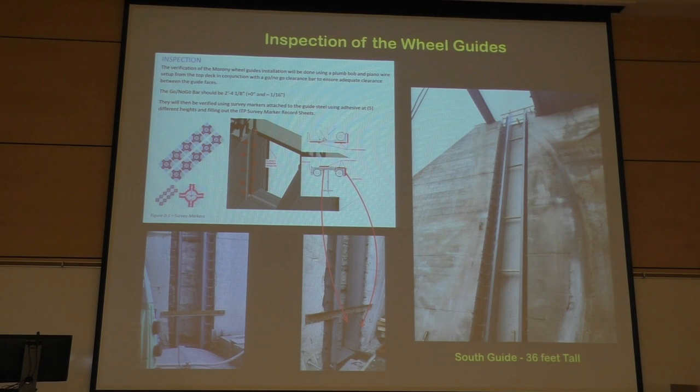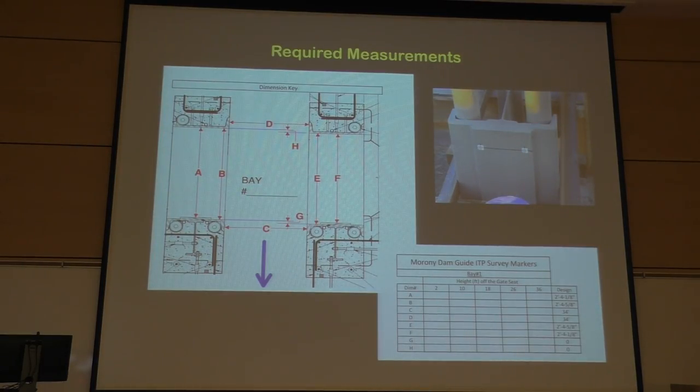So what I was asked to do is measure the stickers that they placed at certain intervals. And you can see those there. It's 36 feet tall, and they're about 34 feet apart. And actually the dimensions are, I think I have it on, design dimensions right here. So 2 foot four and an eighth, 2 foot four and 5/8 for the difference in the guides for E and F, for A and B. And they measured it at 2 feet, 10 feet, 18 feet, 26 feet, and 36 feet. So I guess for the math guys here, you see the patterns for Fibonacci numbers.